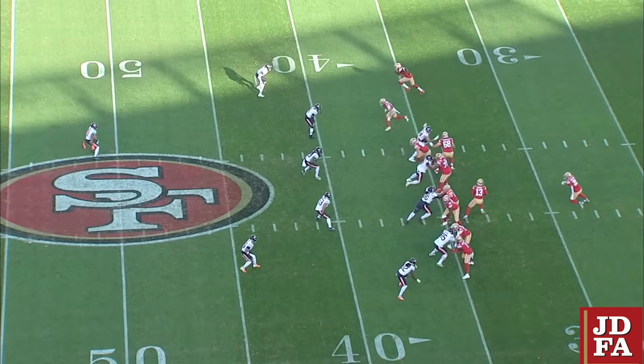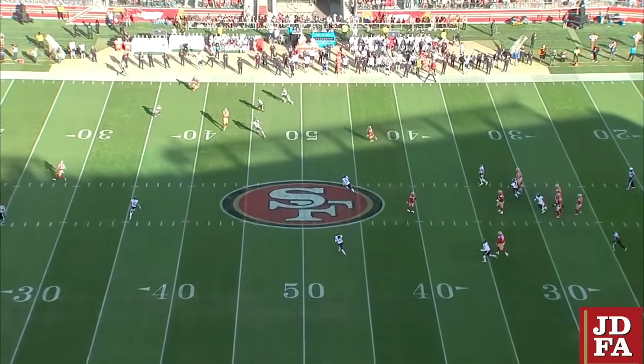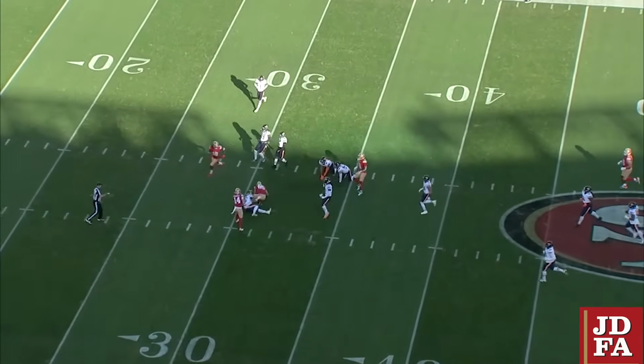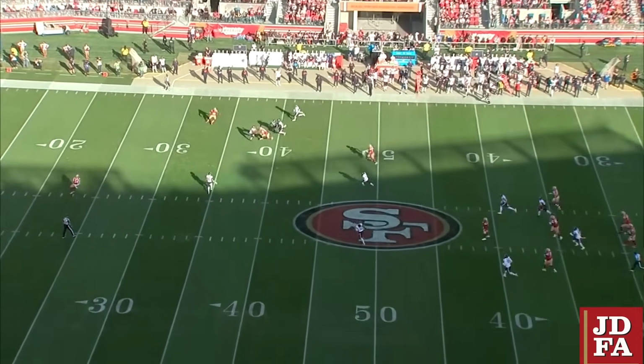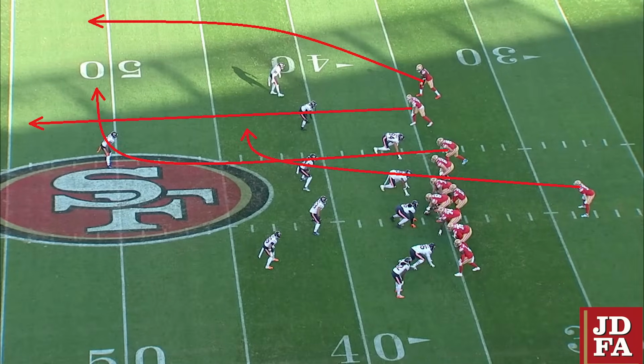We then get another big gain to Kittle on a real nice play by Brock. So we're running a combo of read rail and sail.